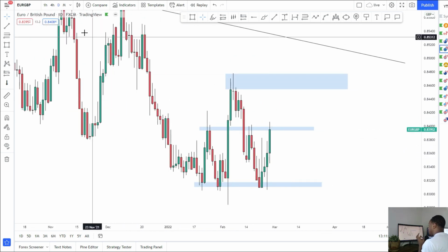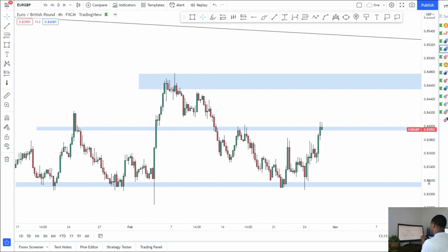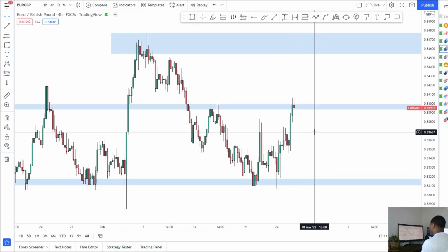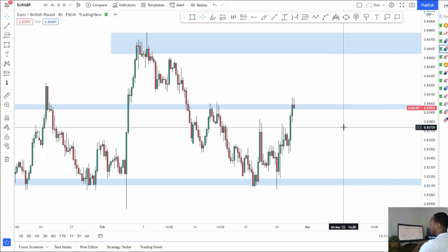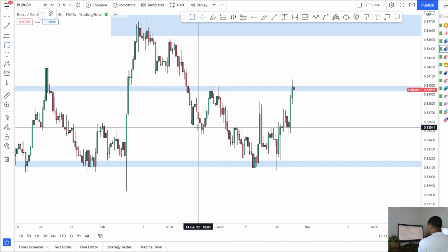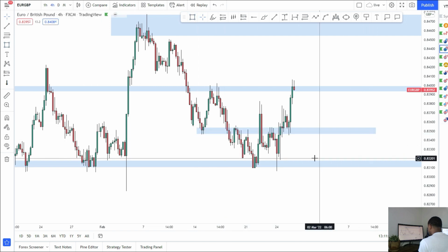So I am having a bullish bias for Euro Pound, but I either need to see price break through this level or come back down, form another higher low, and then I'll look to get into some longs where I can get my stop loss to break even, maybe take some profit off the table before coming back into that resistance there. So I will be looking at this area here for Euro Pound again, around the 0.83500 mark.